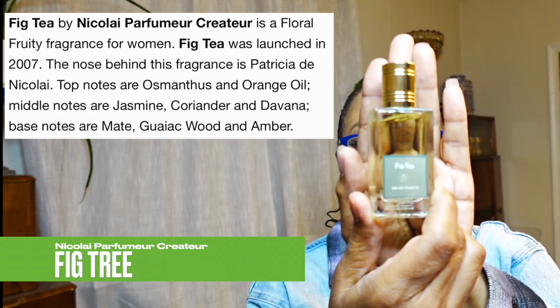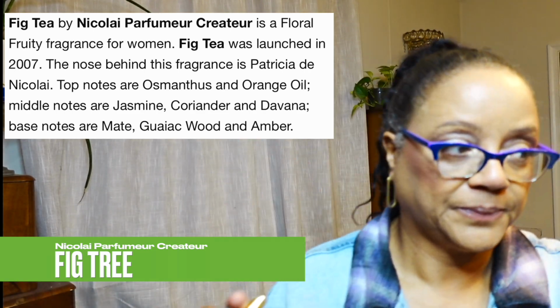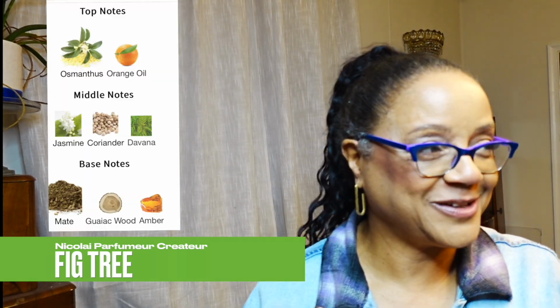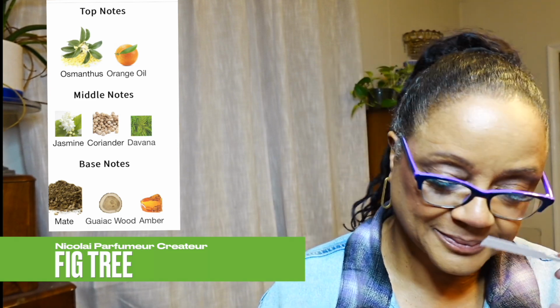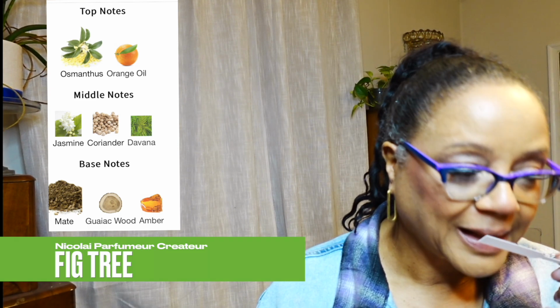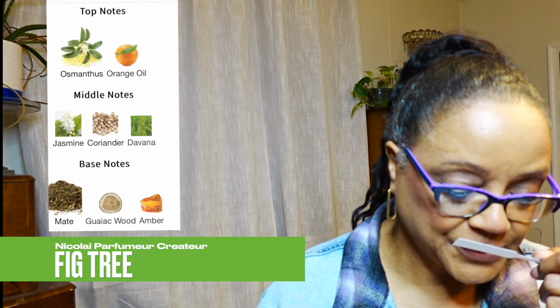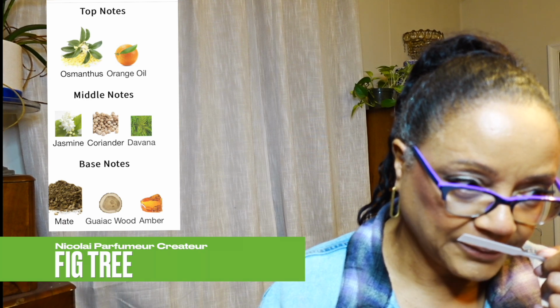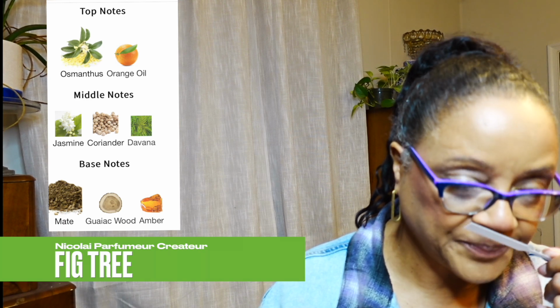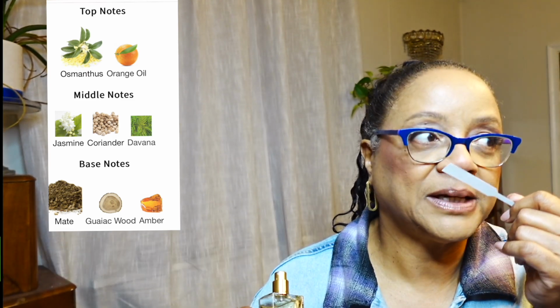It's beautiful. Just beautiful. This is Fig Tree by Nicolai. This is something I just got because of the fig. Ooh, nice little spray. You see that? So nice. Okay. I get the similarity. There is a sweet, slightly fruity honey note to it, but the fig obviously exerts itself much sooner here. But I do see the similarity here.